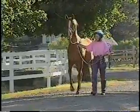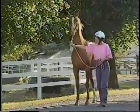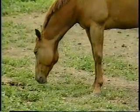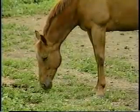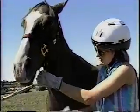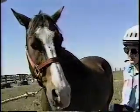To see faraway objects, the horse will raise its head and point its ears in that direction. When the horse is focusing on something close, you may see the horse lower its head and put its ears forward. Knowing these things about a horse's sight will help you anticipate a horse's reactions.